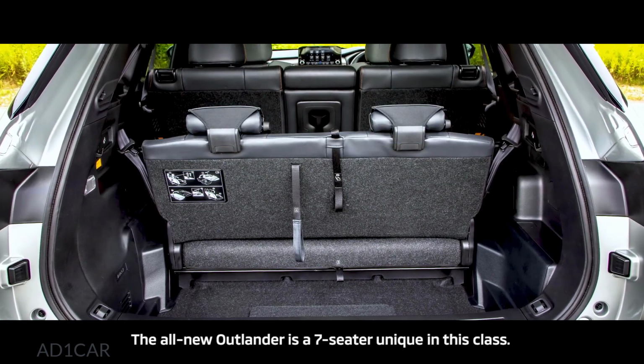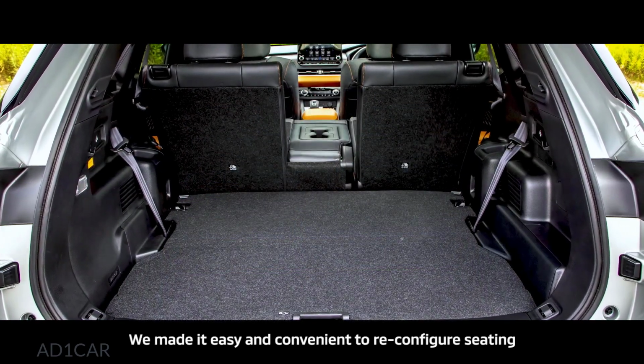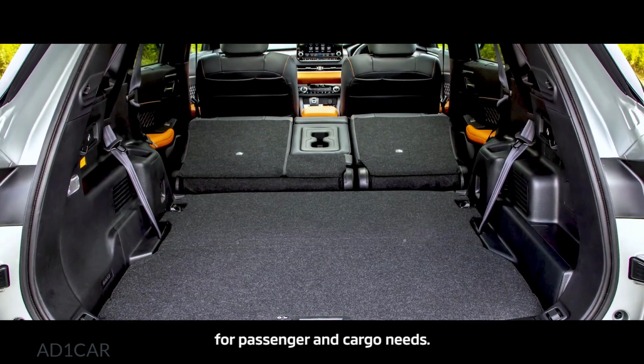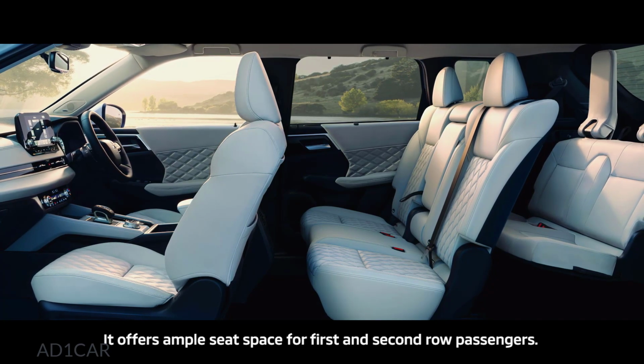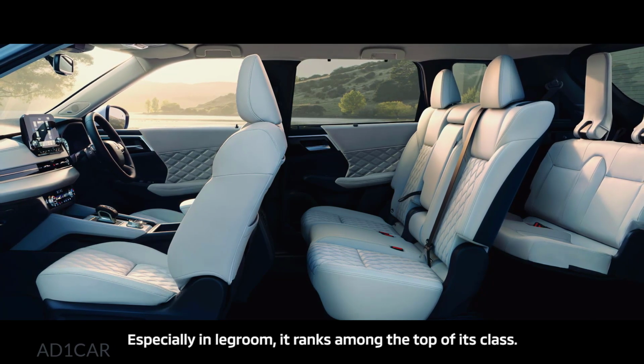The all-new Outlander is a 7-seater, unique in this class. We made it easy and convenient to reconfigure seating for passenger and cargo needs. It offers ample seat space for first and second row passengers. Especially in legroom, it ranks among the top of its class.